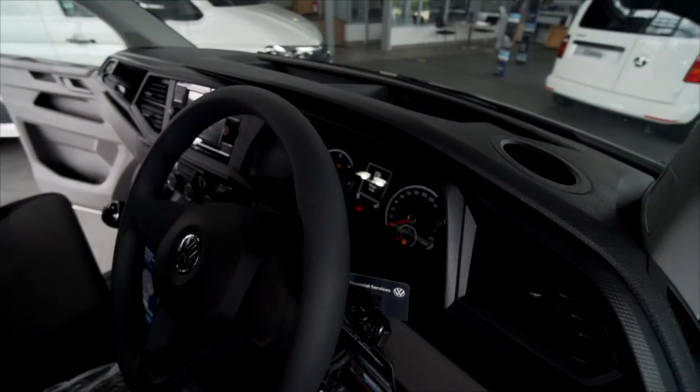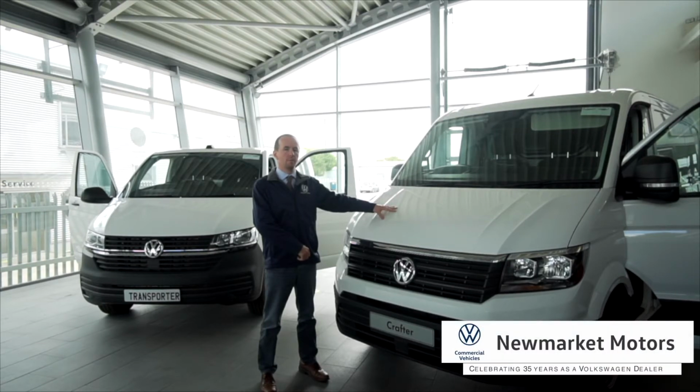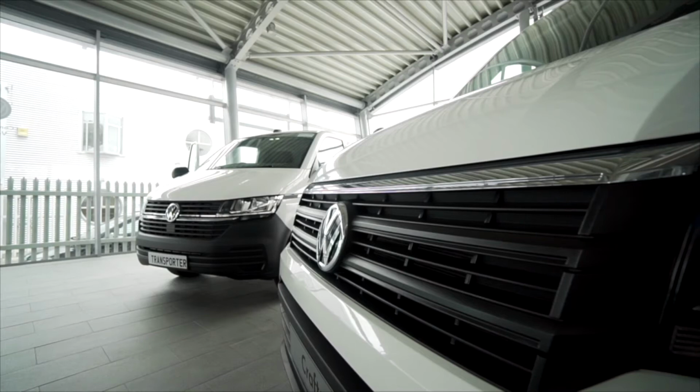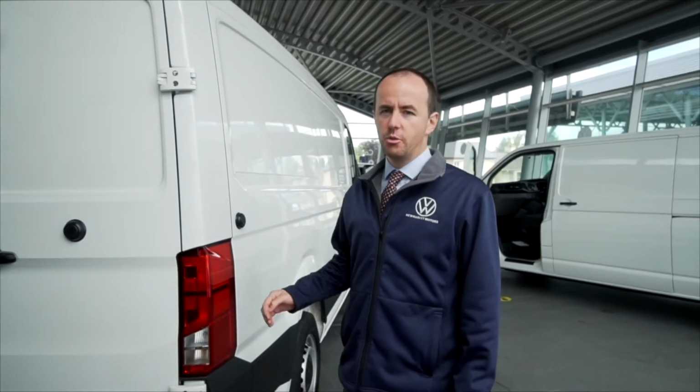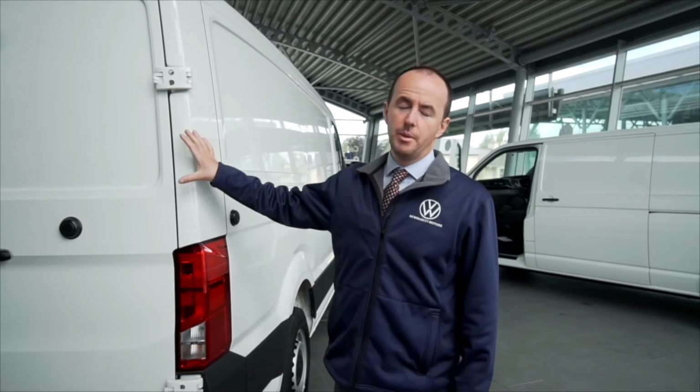This Crafter van, it's a Crafter 30 2-litre TDI 140 brake horsepower medium wheelbase, and it's available from only €113 per week, including VAT from Volkswagen Financial Services. The main features I'd like to show you today on this Crafter van are the two 70-degree rear doors, which are very important on this van because they are a big door.